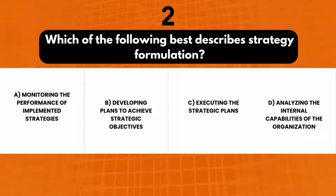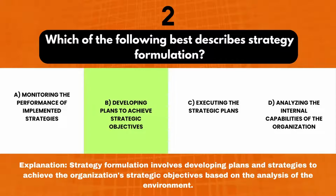2. Which of the following best describes strategy formulation? A. Monitoring the performance of implemented strategies. B. Developing plans to achieve strategic objectives. C. Executing the strategic plans. D. Analyzing the internal capabilities of the organization. Correct answer, B. Explanation: Strategy formulation involves developing plans and strategies to achieve the organization's strategic objectives based on the analysis of the environment.